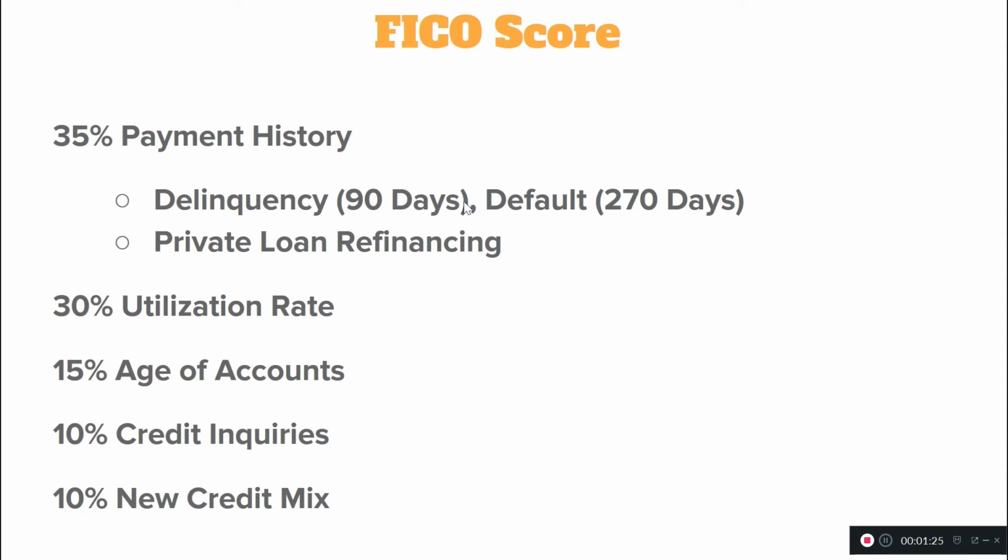rate. Now, utilization rate is an expression of how much of your revolving credit you have borrowed at any given point in time. Revolving credit is an example of something like a credit card or maybe a personal loan. So what a credit bureau will do is look at how much debt you have available to you. For example, let's say you have a credit card with a limit of $10,000, and they'll look at how much you've borrowed, and whatever that percentage is is what's called your utilization rate. So if you have a $10,000 limit credit card and you've borrowed $2,000, then you have a 20% utilization rate.